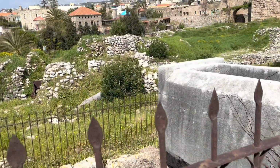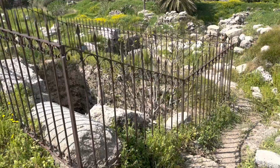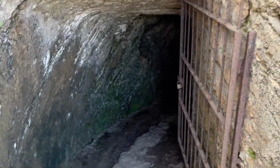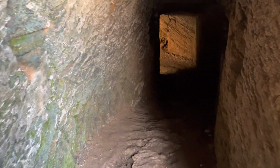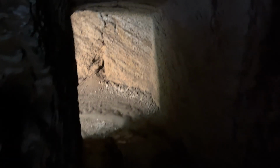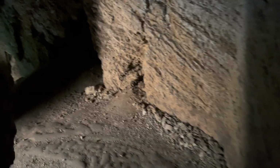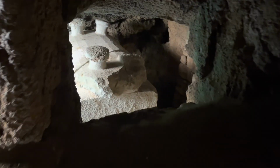So some of the earliest inscriptions of the Phoenician alphabet were actually found in sarcophagi that have since been removed from here. Although, this is one of my favorite things about this complex, are these tunnels. And you'll find these massive sarcophagi. It may be hard in this video to tell how large they are, but they're staggeringly massive, to the point that, I'm decently tall and I look tiny next to these things.